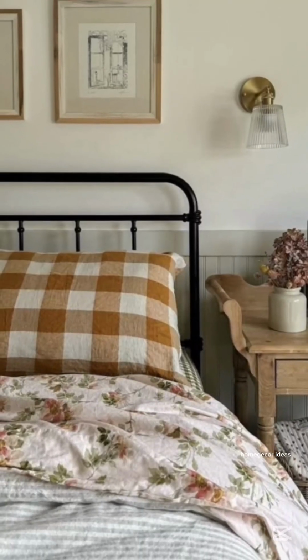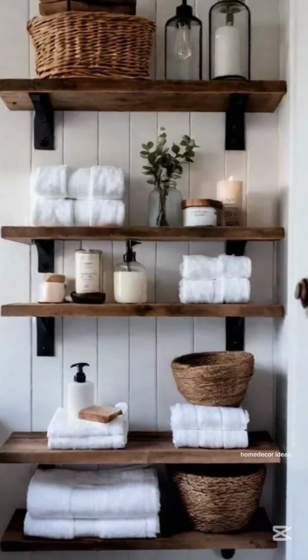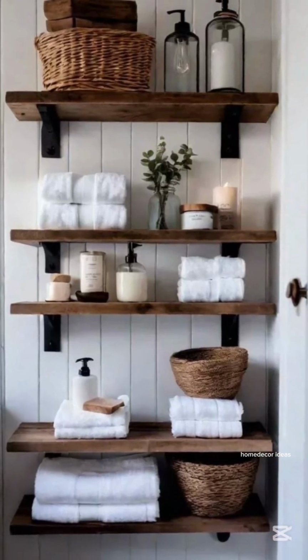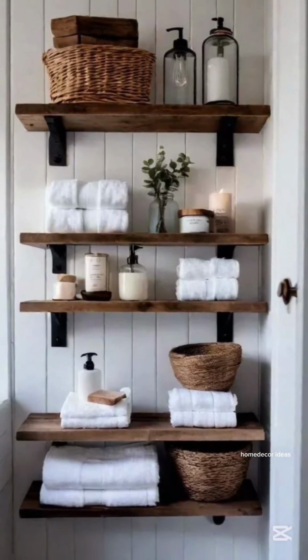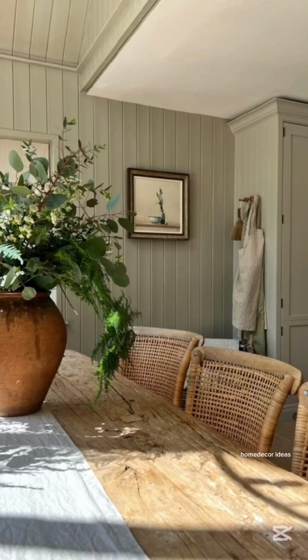And there you have it: simple, budget-friendly ways to style your home with vintage thrifted cottage decor. No need to buy new, just use creativity, layering, and secondhand finds to make your home cozy and timeless.